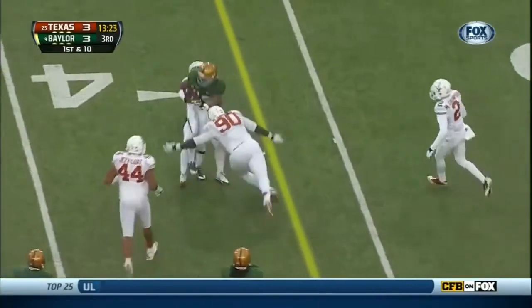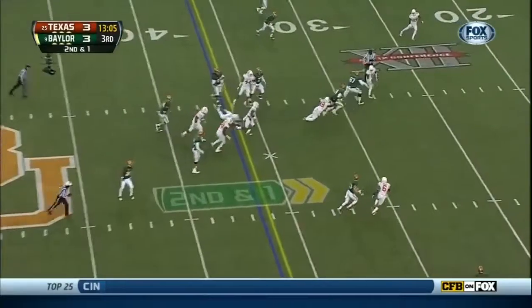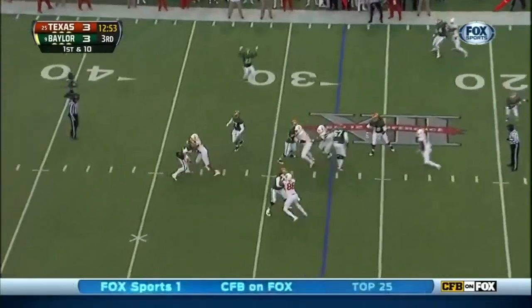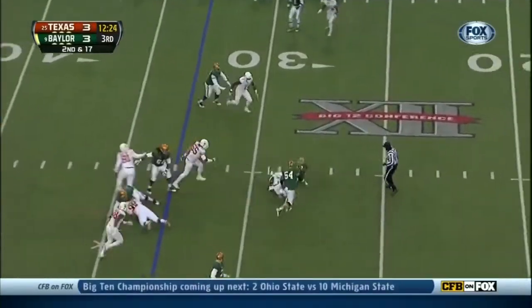Norwood breaks one tackle, can't escape. Bryce Petty delivered a strike. Baylor works off the far hash. Keeper, Petty. Get a little rhythm going, now you can move. Petty wants to throw, a loss of seven. Second down, 17, up the middle.